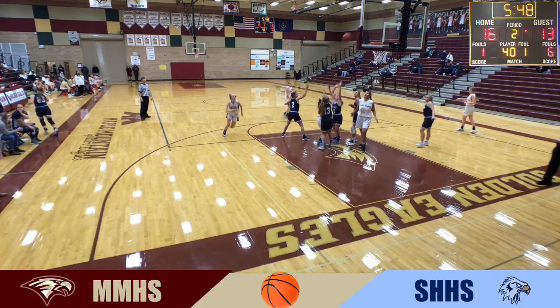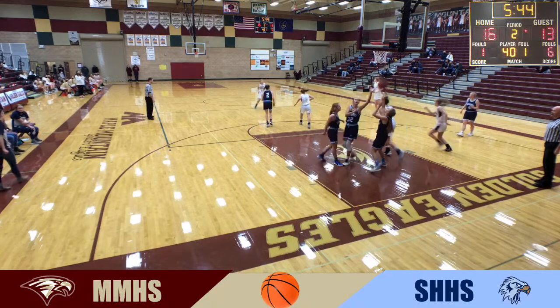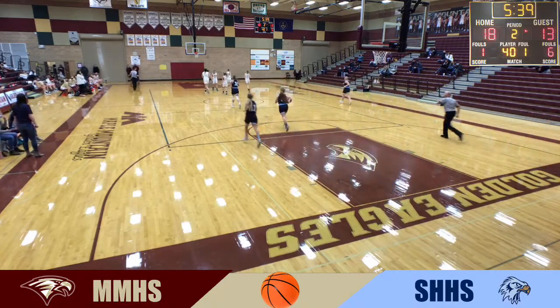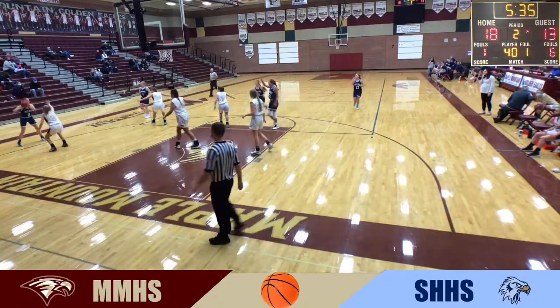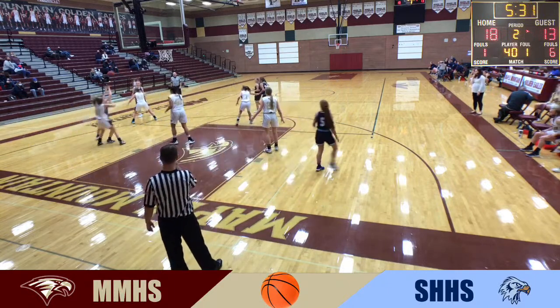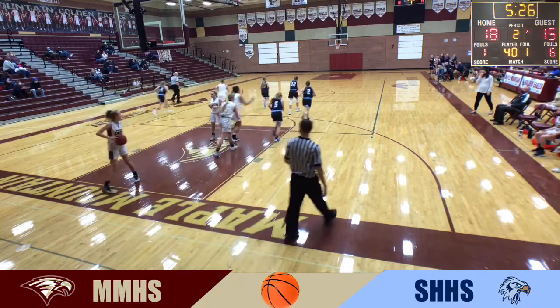Vorkink drives in, goes up, bounces off the basket, goes back up from Unife. Basket, Unife. Salem Hills drives down, out to the right side. Works up in, number 2, basket, Salem Hills.